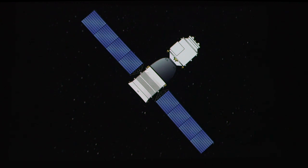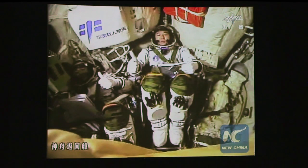There's an equipment module that provides the power, the propulsion, the life support. This is the orbital module where the crew stays while they're in orbit. And then this is the descent module that actually allows them to re-enter the Earth's atmosphere and touch down at the end of the mission. And so here's a television view from inside the capsule at launch. So there's one fellow sitting there and the other one in the center.